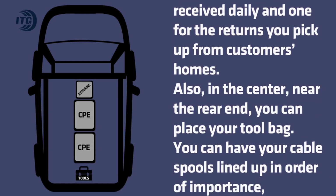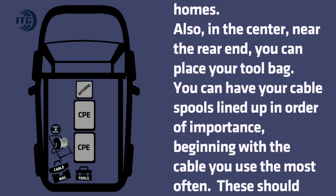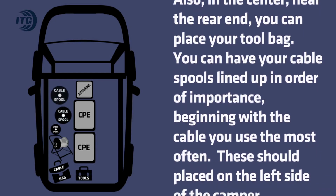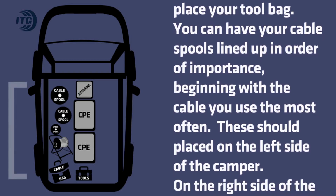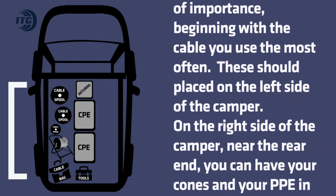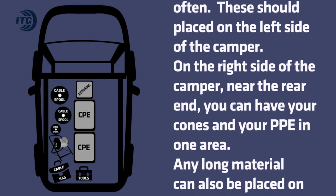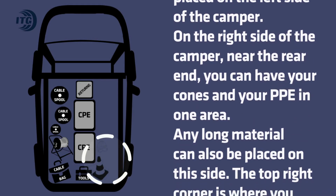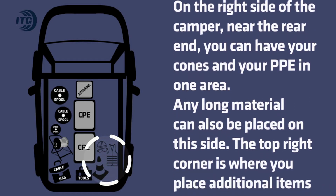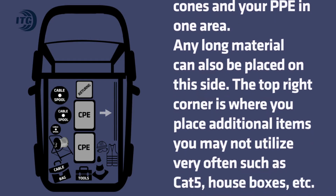You can have your cable spools lined up in order of importance, beginning with the cable you use the most often. These should be placed on the left side of the camper. On the right side of the camper, near the rear end, you can have your cones and your PPE in one area. Any long material can also be placed on this side.